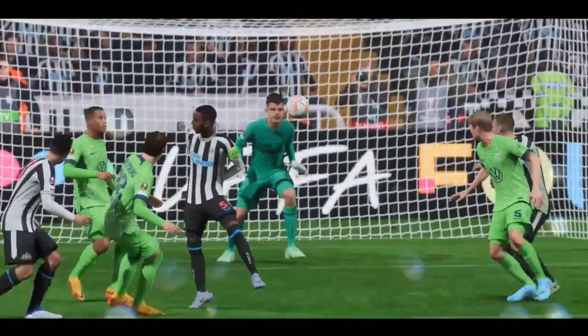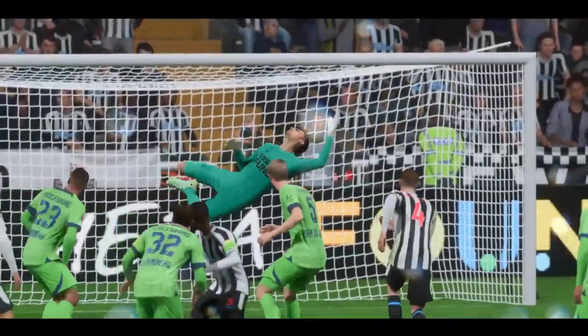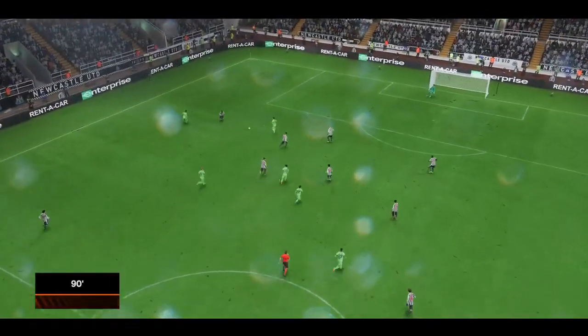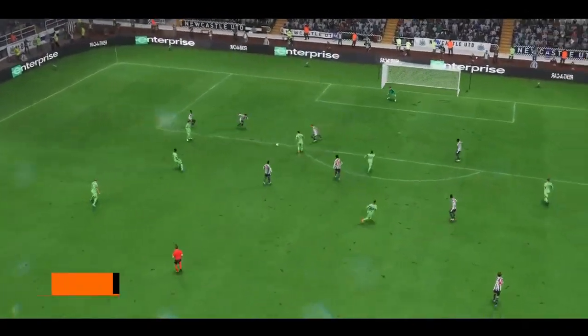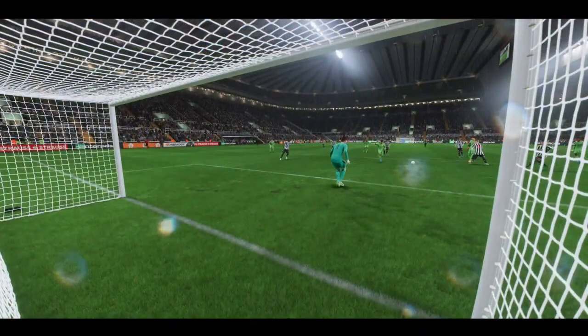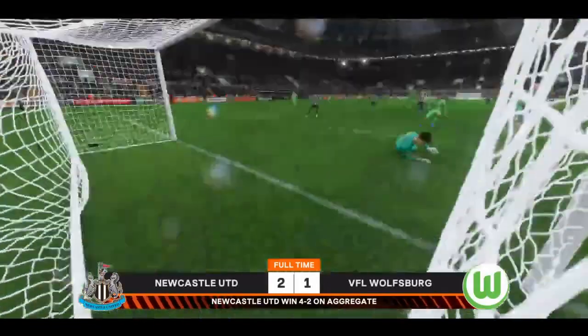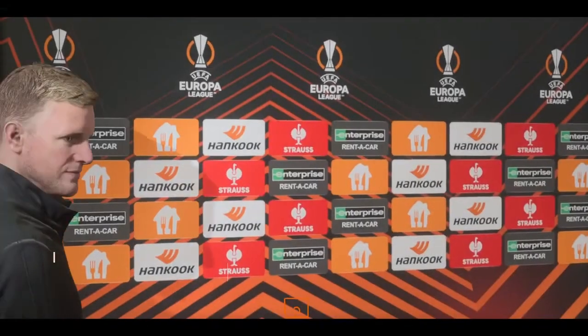Keeping it out. Well, a chance for them again to play it over from the corner flag. And this time it's in! Fabulous goal!